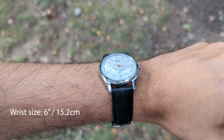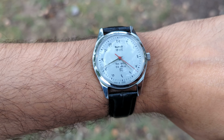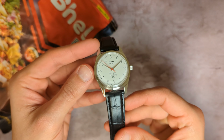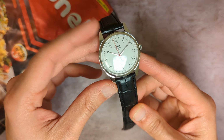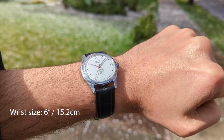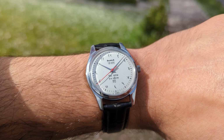The dial is topped off with a significantly domed crystal. I'm a fan of domed crystals because they add a level of visual appeal to watches. Overall, the finishing and design on the case is surprisingly good, especially given its price. The watch is also thin, sitting flat at around 10mm. Combined with its small case, this watch makes a great wear on most wrists, including my thin 6-inch wrist.